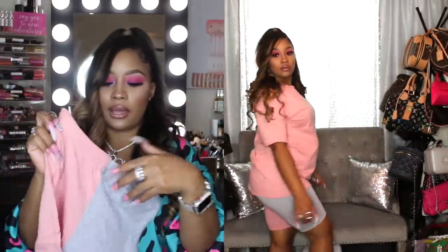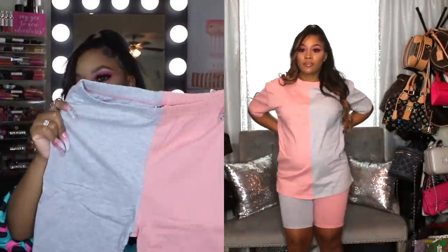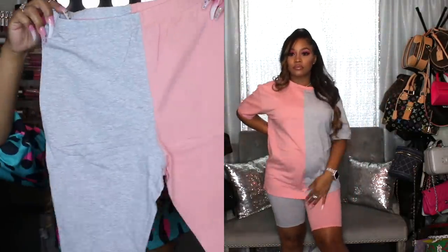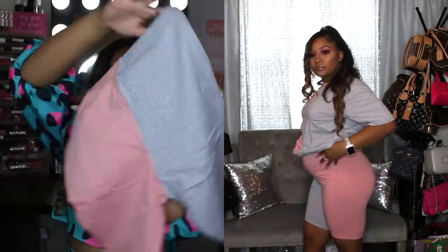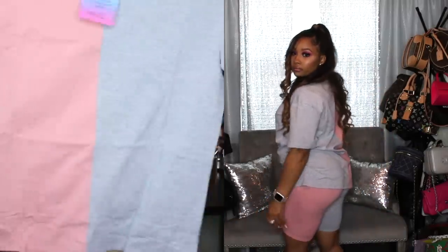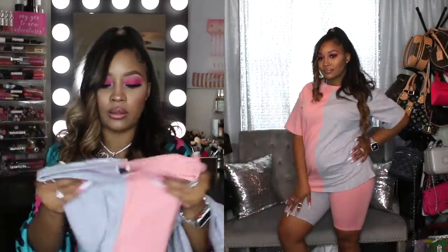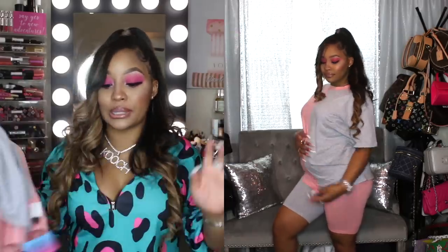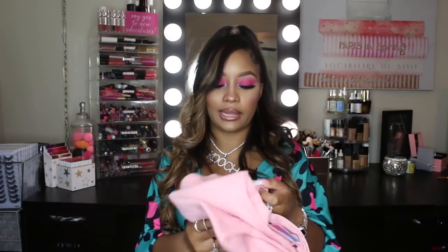So it's a color block set with the pink and gray. So it looks like this. And then whenever you flip it over, you have the same colors on each side. And then also, here is the t-shirt that goes with it. So the t-shirt is pretty big, but I got a medium because I didn't want the biker shorts to be too small. So yeah, they stretch and everything like that. And this is a really good cotton material. It's not silky or nothing like that. Good quality. So yeah, definitely check them out.